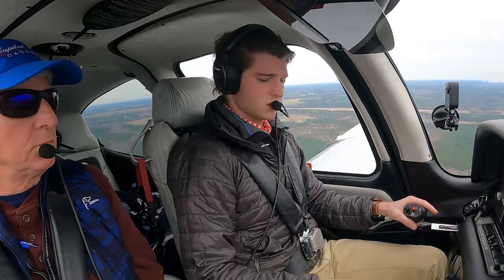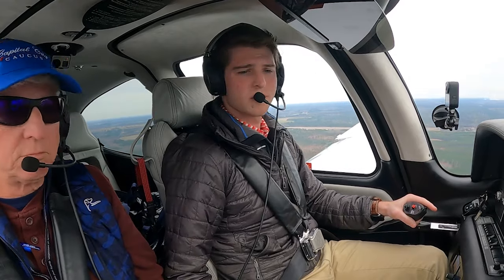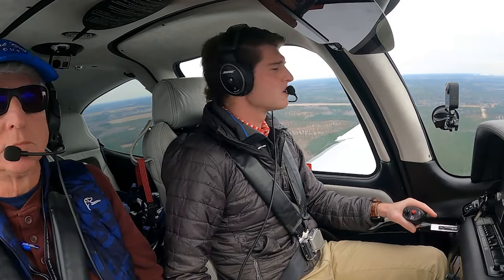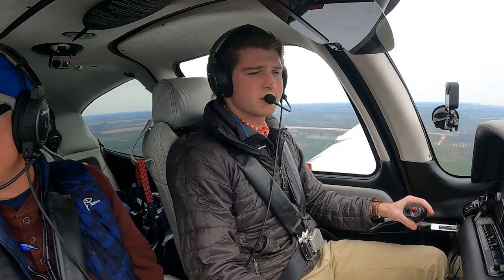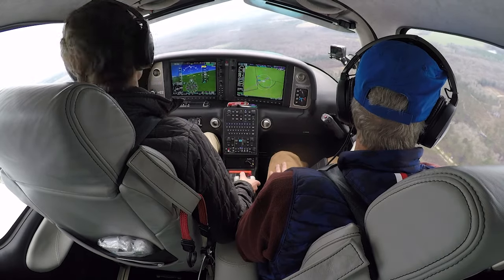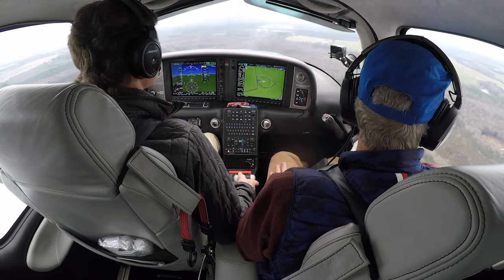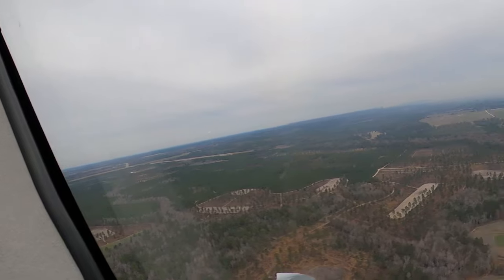Fuel pump, landing light, strobes, mixture, boost pump, cool. AC is good. Millen traffic, Cirrus number 374 Romeo Lima's turning left base runway 35, full stop, Millen.